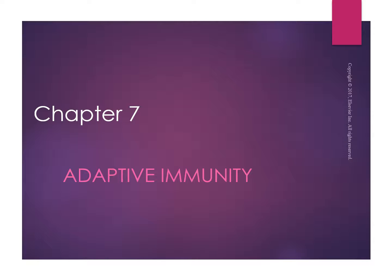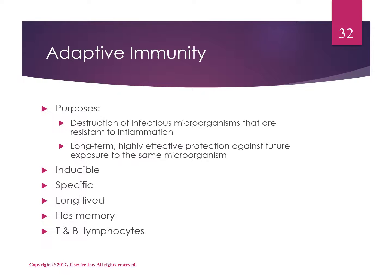Chapter 7, Adaptive Immunity. Okay, so adaptive immunity. The third line of defense in the human body is adaptive or acquired immunity, often called the immune response or the immunity, and consists of lymphocytes and serum proteins called antibodies.